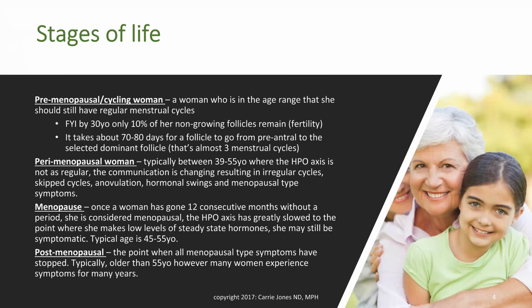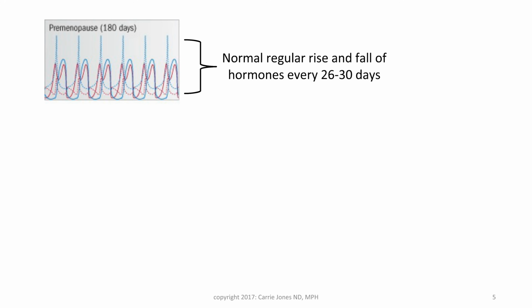A postmenopausal woman is the point when all the menopausal type symptoms have stopped and she's not symptomatic. She's not having hot flashes or night sweats. Her hormones are probably pretty low in the menopausal range. And they say that this is typically a 55-year-old woman and older. So as you get into your 60s and 70s, of course, you're pretty postmenopausal.